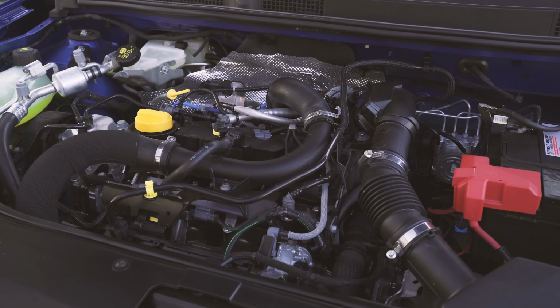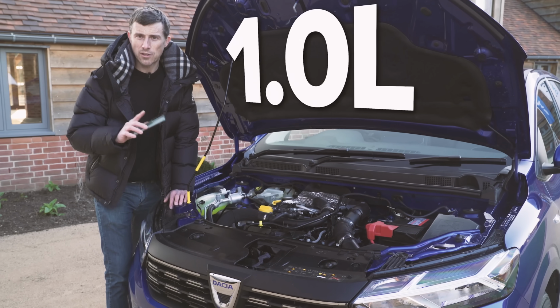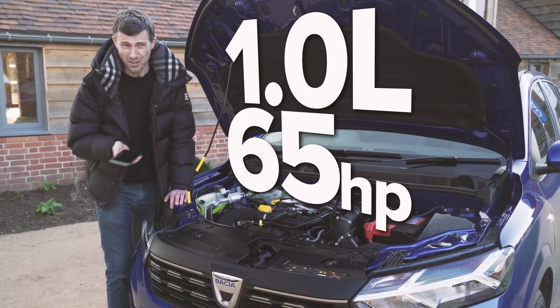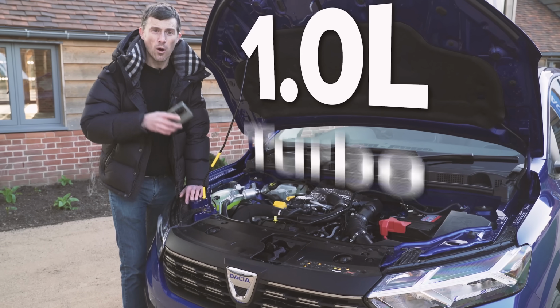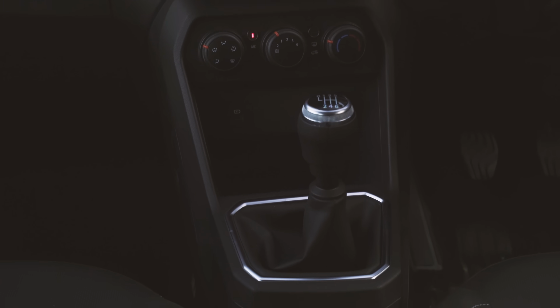Brilliant. Now let's talk about the engines, and it's dead simple because there's only 2 to choose from. The first is a 1 litre 3-cylinder, naturally aspirated, but it only has 65 horsepower, so you're not going to want it. Also, its gearbox only has 5 speeds. Instead, you're going to want the turbo 1 litre 3-cylinder because it has 90 horsepower, a 6-speed manual as standard, although you can upgrade it to have an automatic gearbox if you prefer.